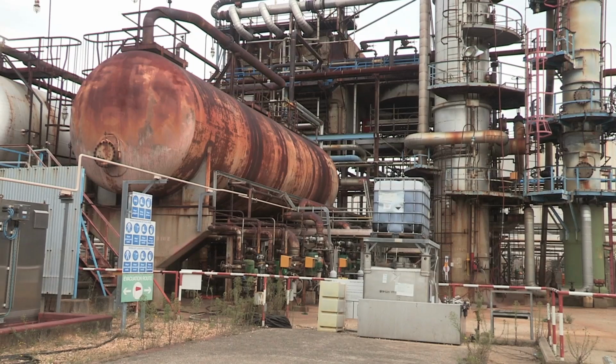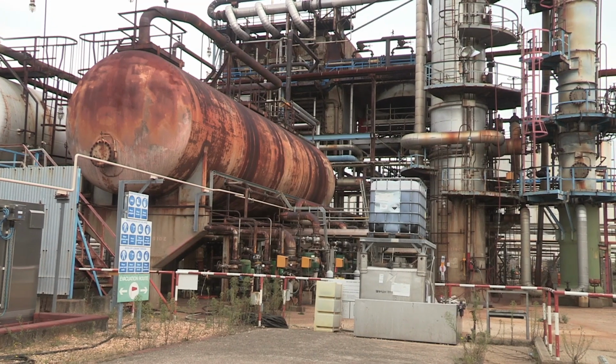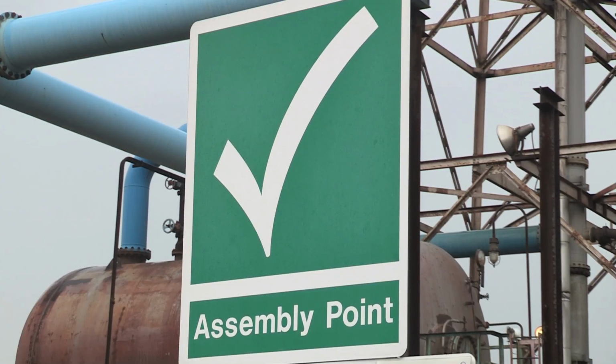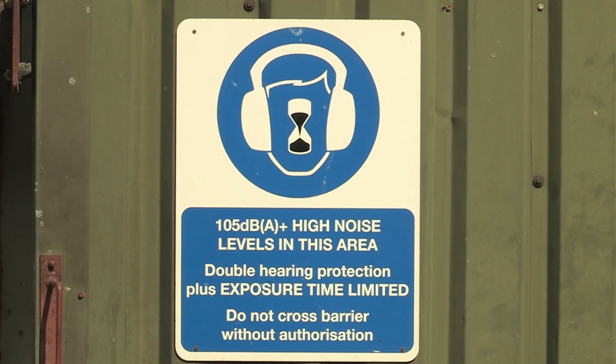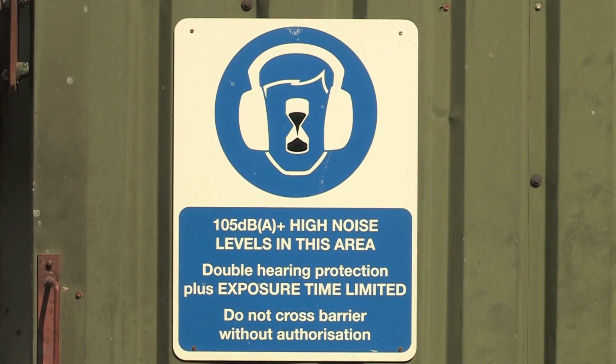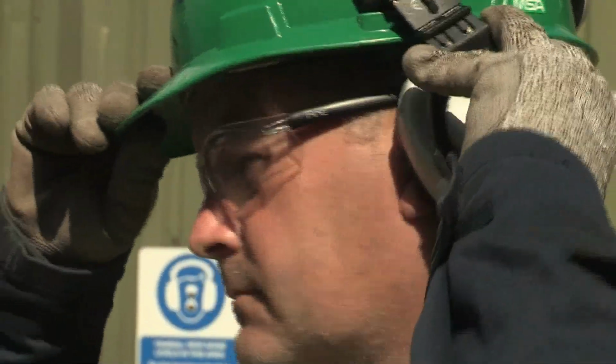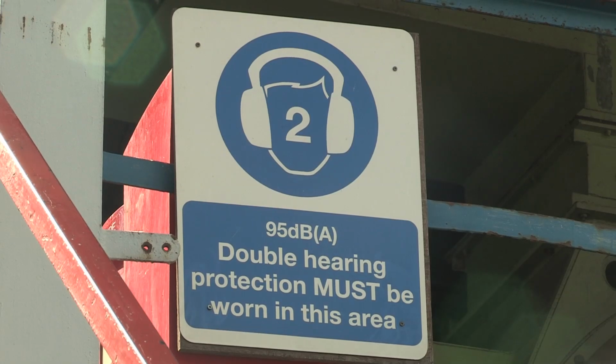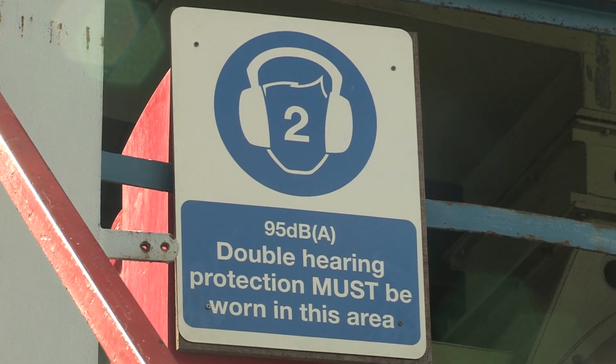The sulphur units and sour water strippers on Block 11B again has areas of high H2S and also other hazards such as molten sulphur products. There are areas on this unit where double hearing protection is mandatory. Exposure to high levels of noise without the correct level of ear defenders can cause permanent hearing damage. Signs will advise you of necessary hearing upgrades.